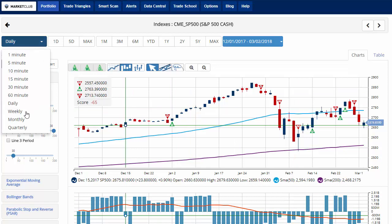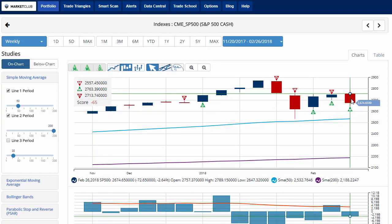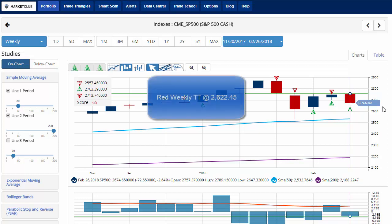And in fact, we'll switch this to a weekly chart. And as you can see, it's currently down 2.6% on the week, continuing that weakness that we saw at the end of February. Key level to watch for the S&P 500 will be 2,622.45. A move below that level would issue a red weekly trade triangle, indicating that the downtrend has strengthened and resumed.